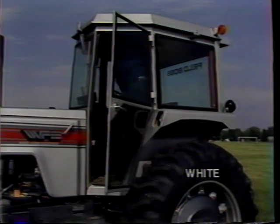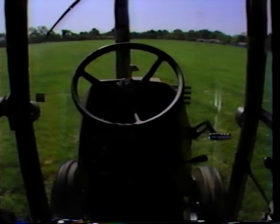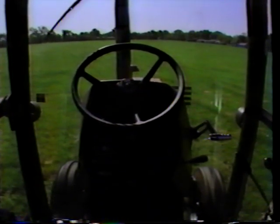Compared to the competition, the 3500 series cabs have wide steps and door openings with clear, unobstructed floors and all controls within easy reach, logically positioned around you. Our cabs are fully integrated and sealed, even around cables, linkages, and pedals, for a clean, quiet ride. Massey's one-piece windshield eliminates the need for a metal post on both sides.